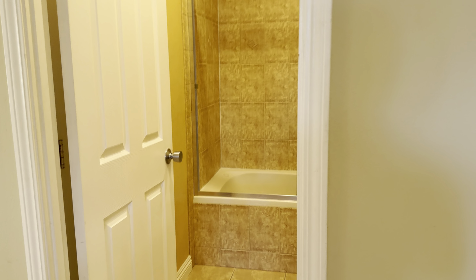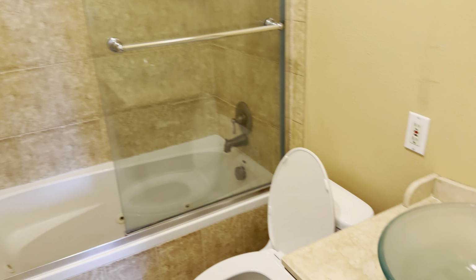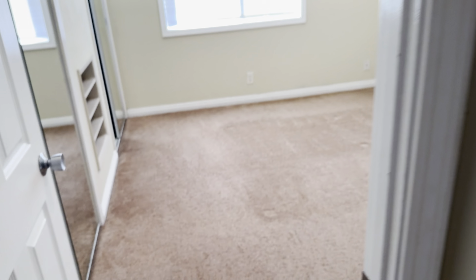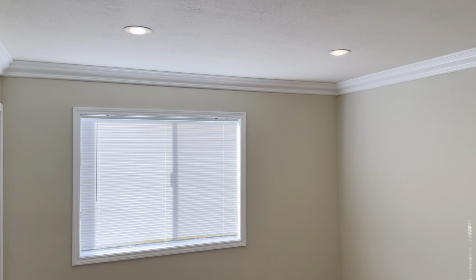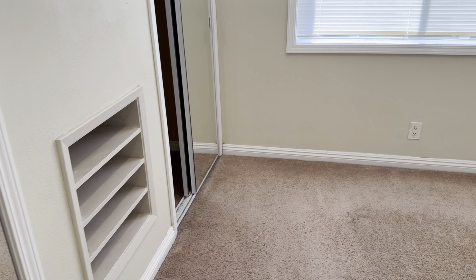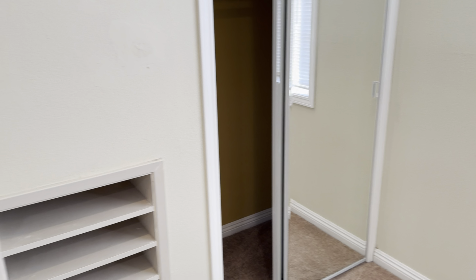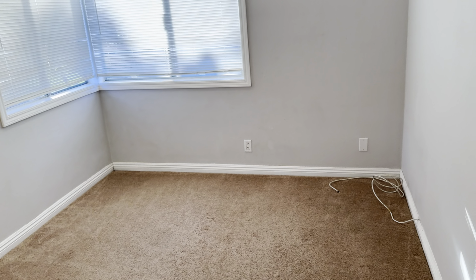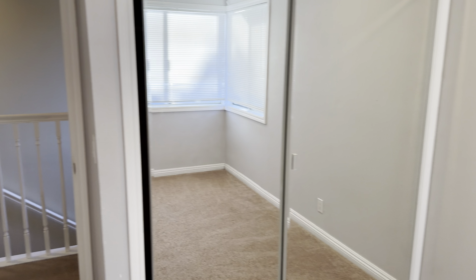And up here you have your second bathroom. Bathtub, nice sink, light fixtures, carpet upstairs, recessed lighting. A little bit of cabinetry going on here for your shoes. And you have your second bedroom. And yeah, it's good to go.